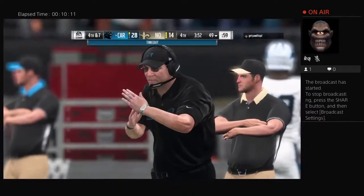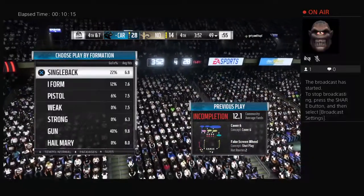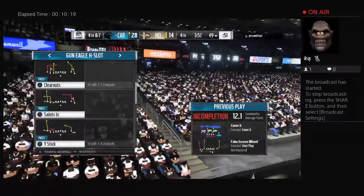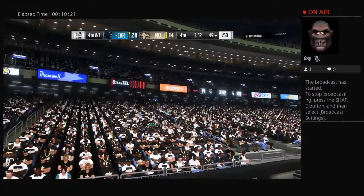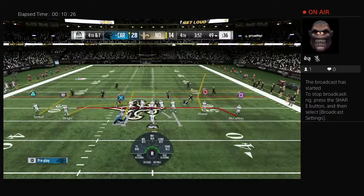And now with the time of the play clock almost up, Ron Rivera is going to call a timeout. That's going to leave him with just one remaining here in this fourth quarter. So it looks like the offense isn't going anywhere. They're going to go for it on 4th and 7.